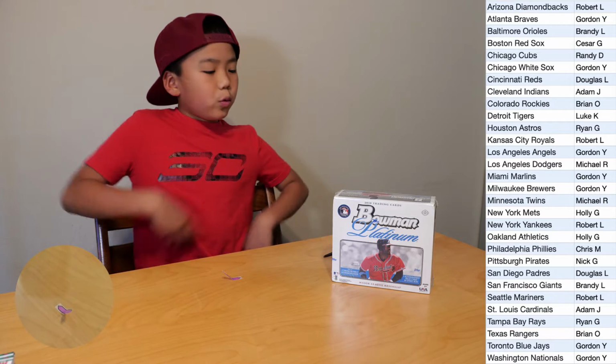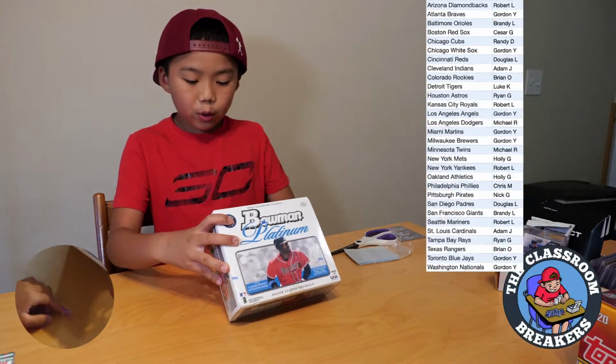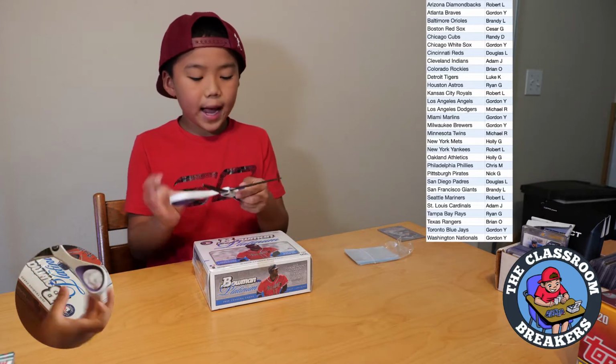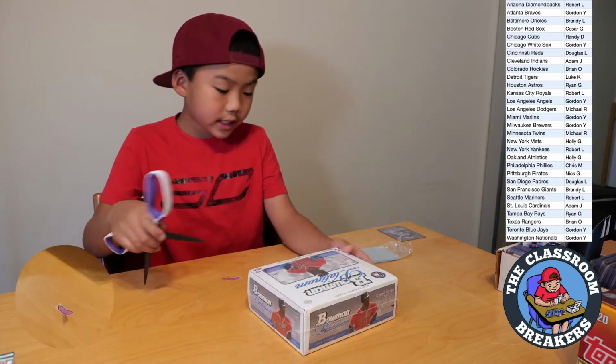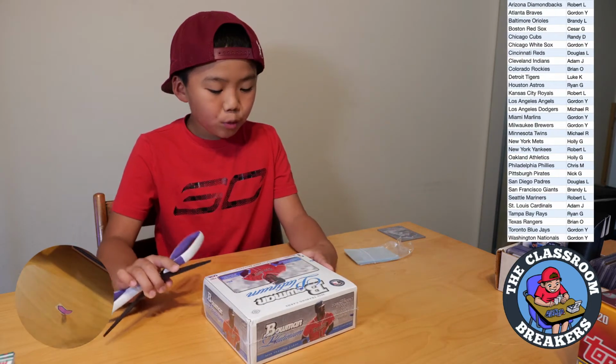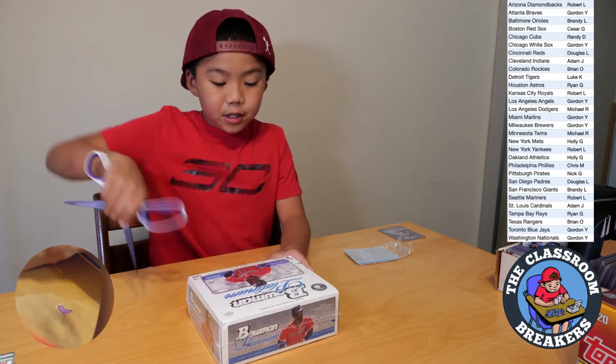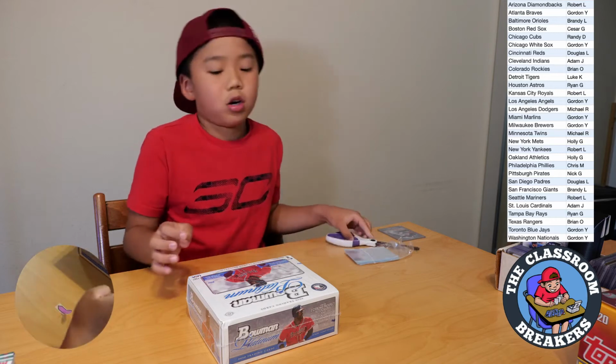All right. So we will get breaking everybody. There are 24 packs and 5 cards per pack in the box. It says, look for 2 Chrome Prospect autographs inside and 1 autograph relic card in every box. So that means we'll be getting an autograph.